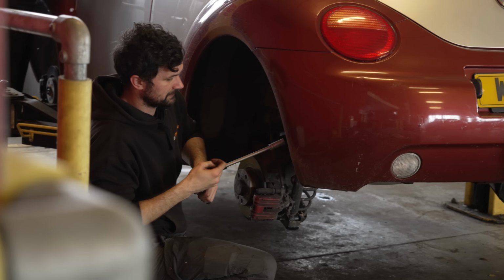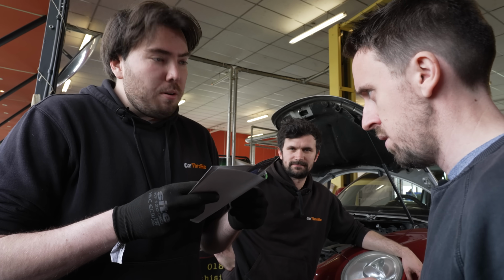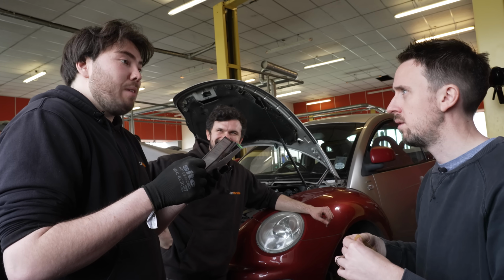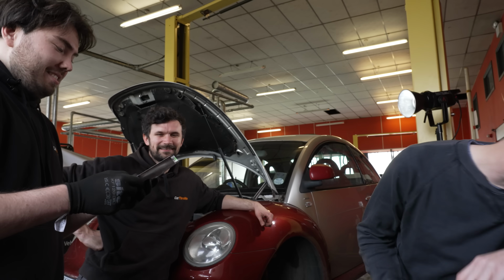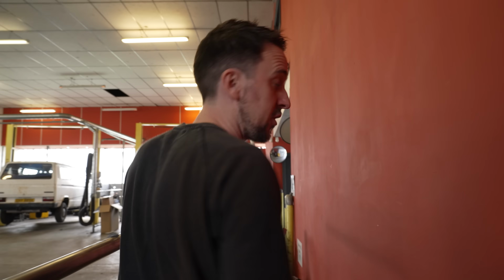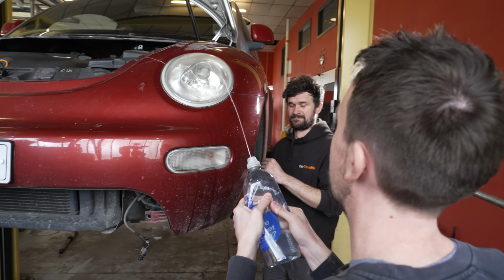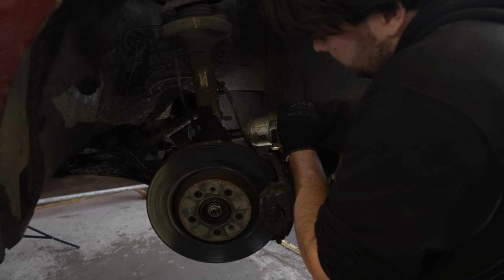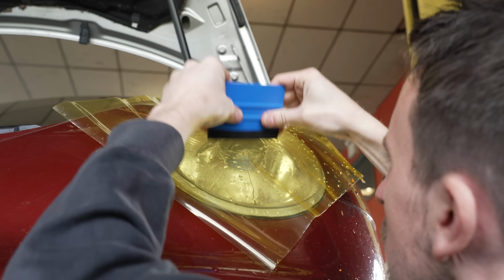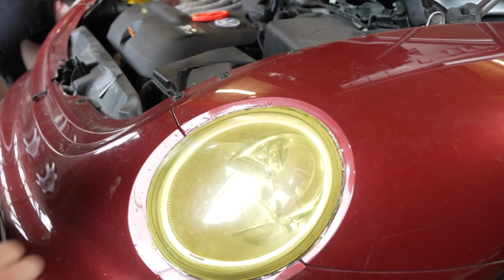With disassembly going well, it was time for Ethan to start on his first job, but the instructions weren't all that helpful. Which type of the film do you have? Yellow. Spray the water mixture onto the adhesive side of the film. What water mixture? And surrounding the area. What? I was just going to stick this on. Why is this so complicated? Okay, I need a spray bottle. Look at that. Just watering the headlight. That is not bad. It's not good, but it's not bad.